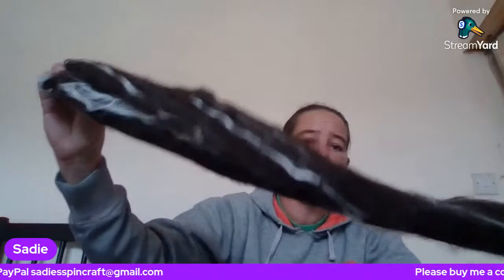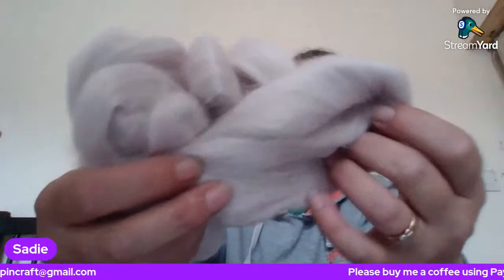This is a luxury blends lucky dip, so you get five different types or six different types. That does feel like Jacob and it looks like mulberry silk. And then last but not least, oh, that's soft. I'm going with alpaca because it doesn't feel like sheep.